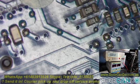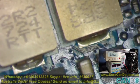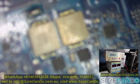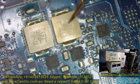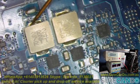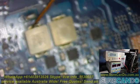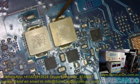You know what I'm thinking? I suspect, if I remember, these two, one of them is 5 volts, one of them is 3.3 volts. If I remember working on a similar model before. So here I get 0 volts. And here I get 0 volts. Okay.